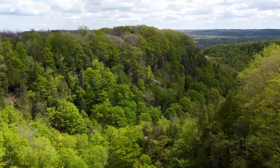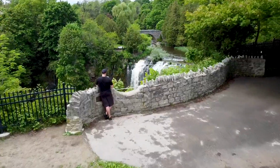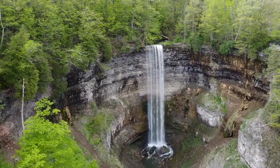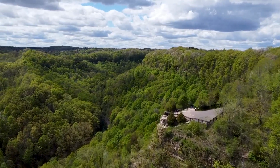And then just around the corner, you have Spencer's Gorge, where you can hike on Hamilton's largest falls in Webster Falls, or beside Hamilton's tallest waterfall in Tew's Falls Forest. And then of course you can hike to the top of Dundas Peak and enjoy spectacular views of Dundas and Spencer's Gorge.